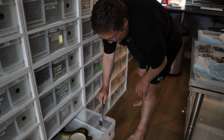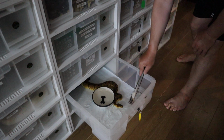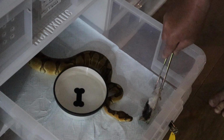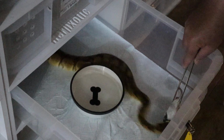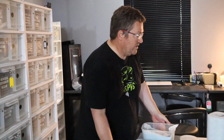There you go. Do you like a multi? Showing interest. Taking it. Wonderful. Good girl. Well done, Pistachio. So again, she's just taking small multis at the moment. What this does is basically encourage these girls that I want to grow on. If they're taking a couple of small multis a week, then that will give them the equivalent of the food that they need.